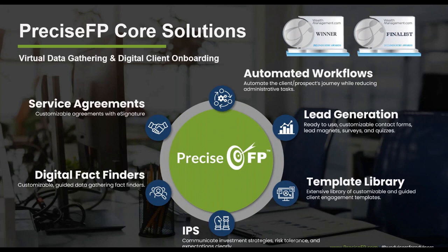So lots of bi-directional integrations with lots of different systems, for example, RightCapital, which is what we're going to go through today. So it really can be a data hub also and really help maintain that data between the different systems. So super, super important.